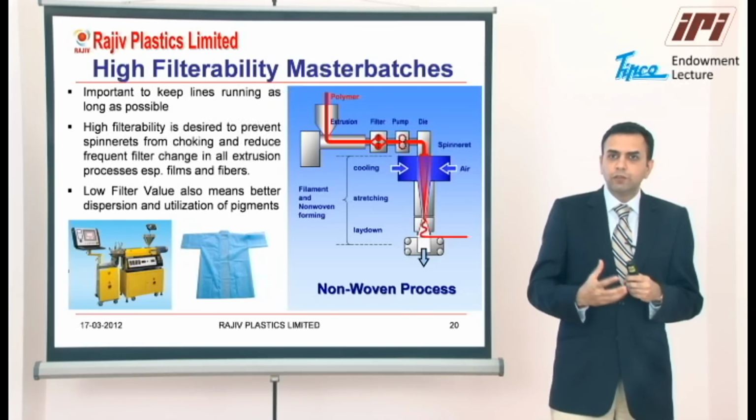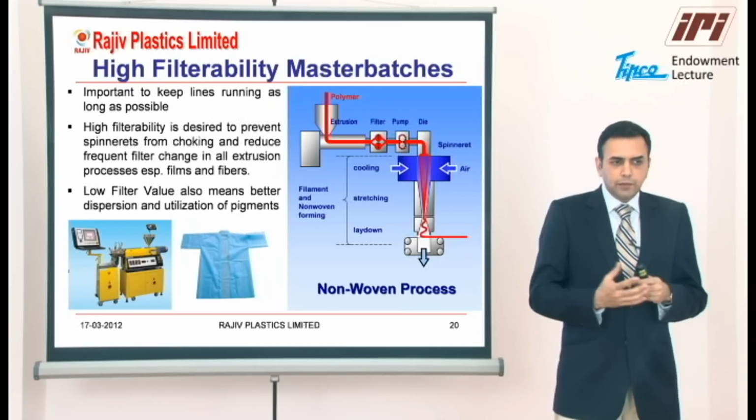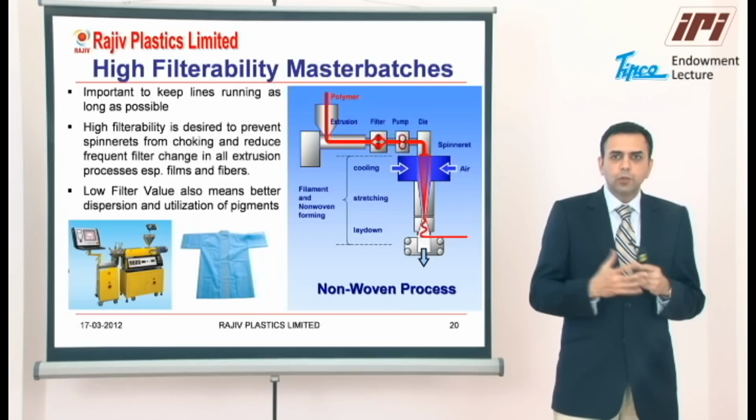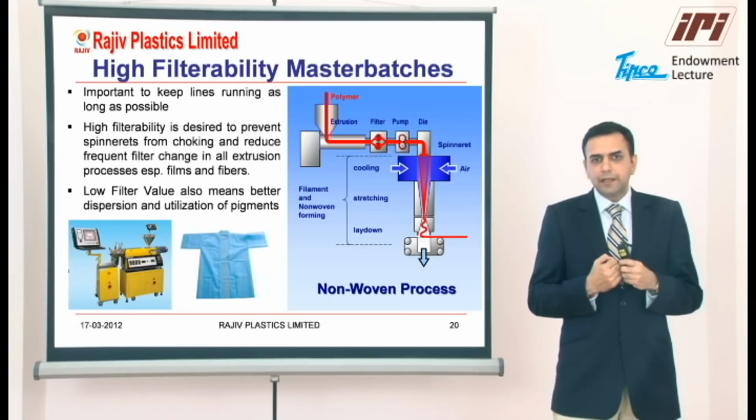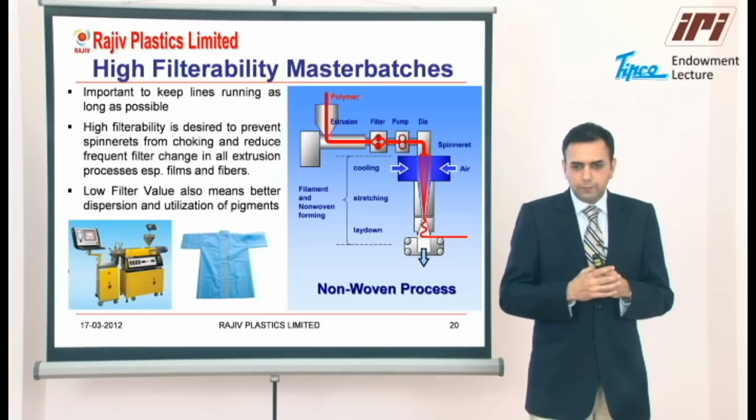Similarly for, say, blown film. If you're making a blown film, you don't want your die to be opened regularly. You want it to run for a few days before you open it, or you don't want to bring out the breaker plate after the extruder. You want it to run long.